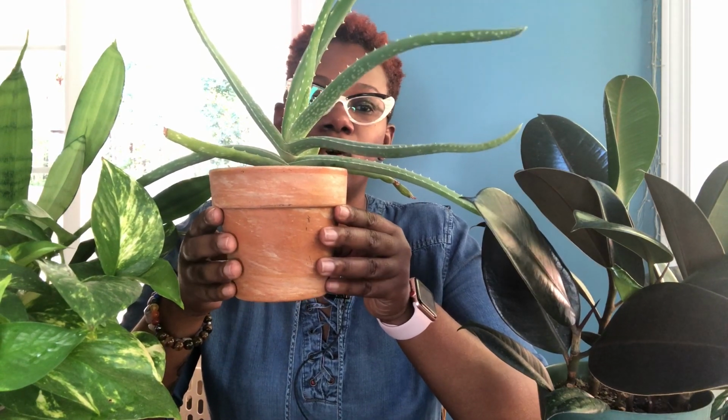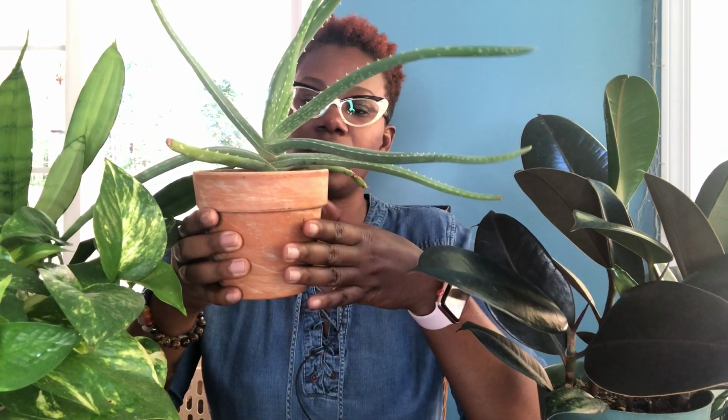And that's what's used to grow and sell the plant. And then when you get it home, you can go ahead and repot it. So this is a terracotta pot that I had around for a while, and I just repotted it maybe 6 months ago. Probably about 6 months, somewhere in that time frame.